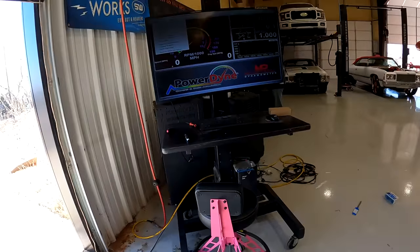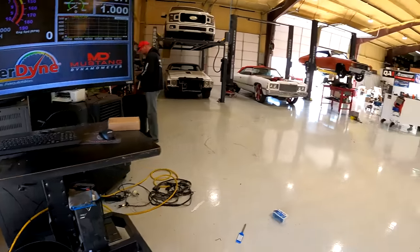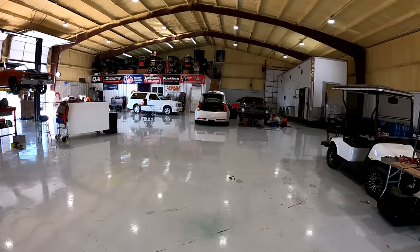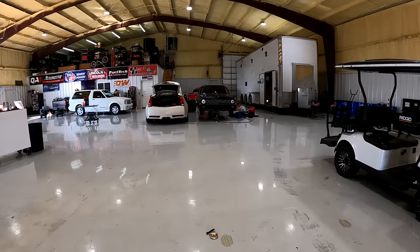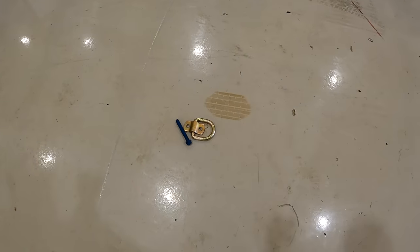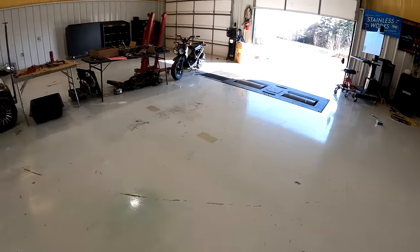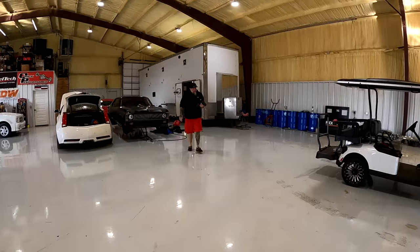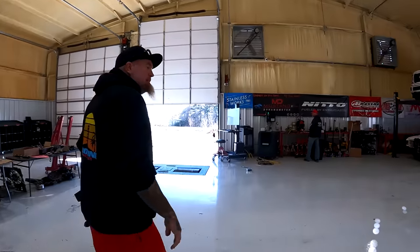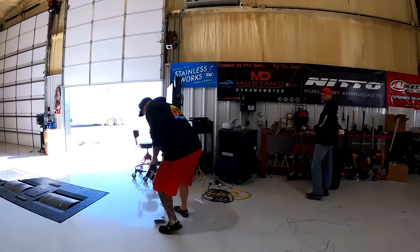So got the PC powered on finally. And then I figured out we don't need the PC. So turned the server on, which is what we actually use. And now Sean's about to drill into his really expensive concrete floors for some tie downs. We already got our first customer lined up too. Yeah, that's the reason we're hurrying to do this. We should have set up somebody to come over and dyno a long time ago.